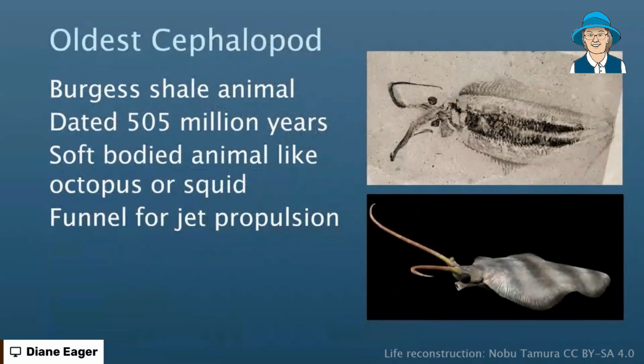And this is considered to be the oldest cephalopod because it's dated by being in the Burgess Shale as being 505 million years ago. So again, we found it in the Burgess Shale. The Burgess Shale has already been dated as 505 million years. Or if you're walking very slowly like Vance Nelson, 535 million years old, whatever.